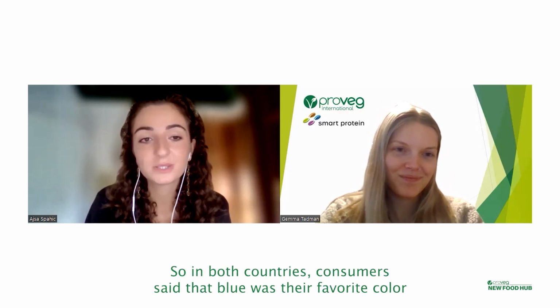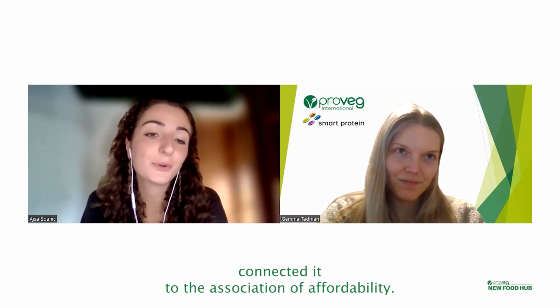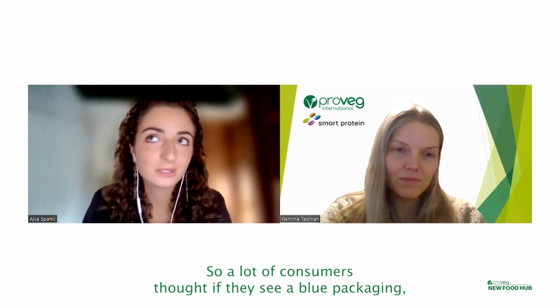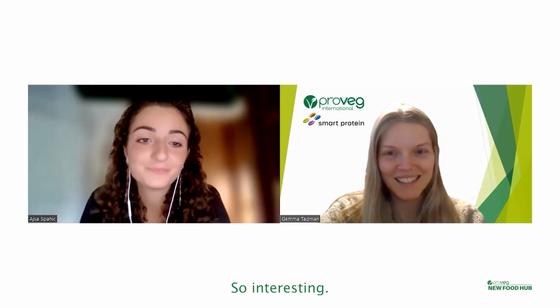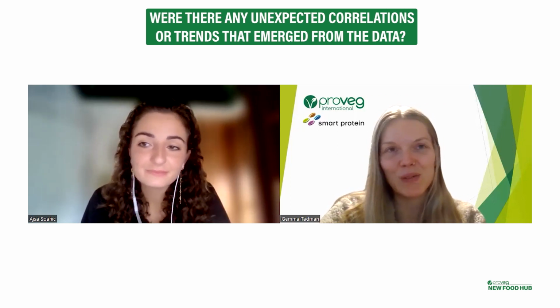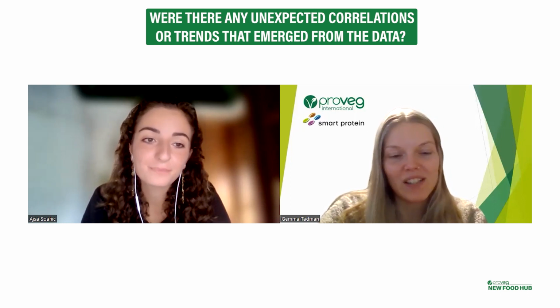Additionally, we also saw a strong preference for the color blue. In both countries, consumers said that blue was their favorite color. And interestingly enough, they also connected it to affordability. A lot of consumers thought if they see a blue packaging, they think this product is more affordable than others. So interesting.